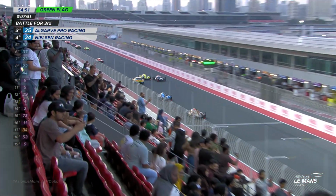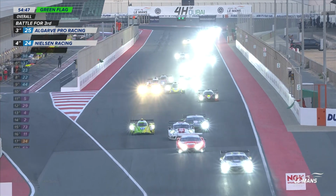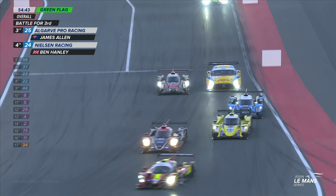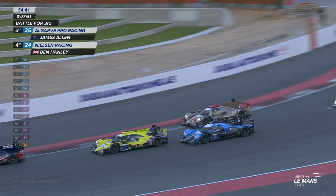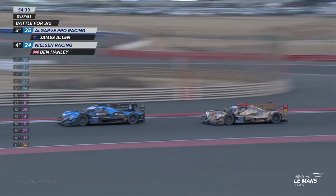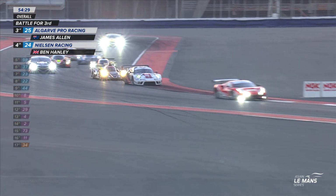Away we're about to go, and with 55 minutes left on the clock, back to green flag running. And away we go for the final hour of the second 4 hours of Dubai, round 2 of the Asian Le Mans Series. Paul Di Resta already going 2-3 wide as they come down into turn 1. The Algarve Pro car looking to get away from Ben Hanley, but he's not going to manage it. Tops it around the outside of the ARC Bratislava car, but it's still not done. Still 2 P2 cars in the way here, and all the other cars too.